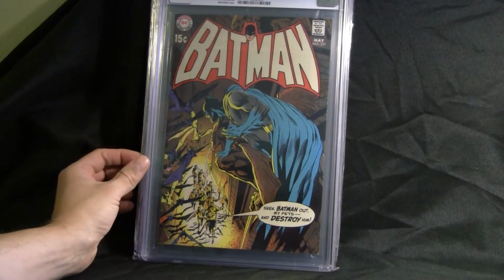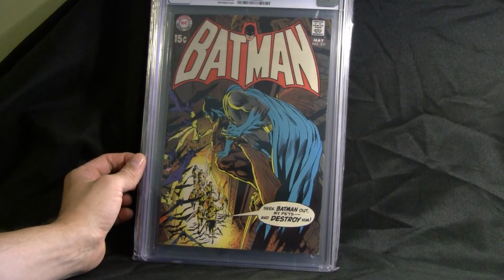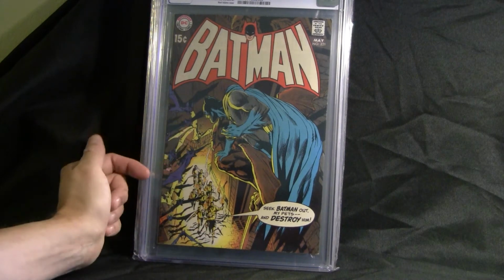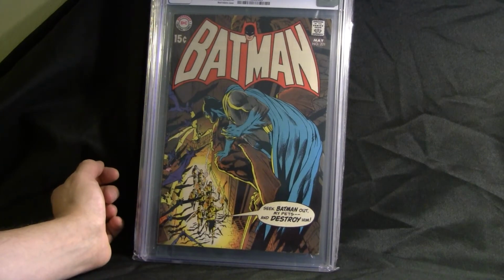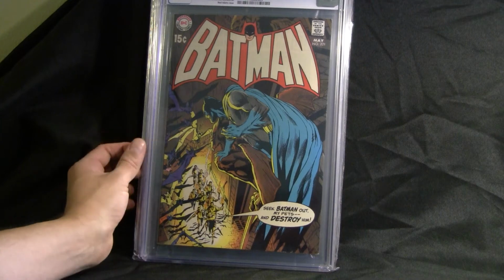All right, Batman number 221, 9.0, white pages. Again, dark cover, got all the light from the torches, bats flying up, his cape hanging there. Yeah, very cool. Love that book.